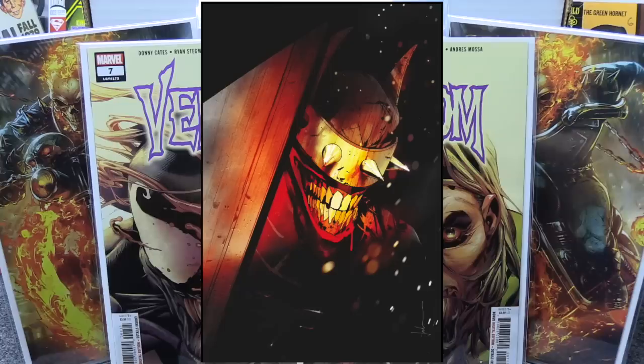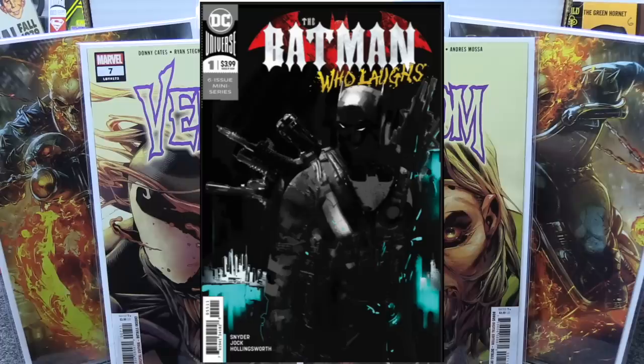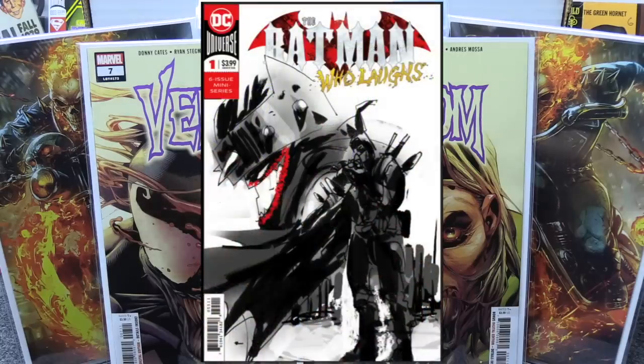Batman Who Laughs, I mentioned it before, but I'm mentioning it again just because you're going to want to get this one on your pull list. It's a 6-part miniseries. It comes out December 12th. You may not be able to pre-order it yet, but you can at least go into your shop and say, hey, look, I want however many covers of that when it comes out. So that is one I am definitely getting.